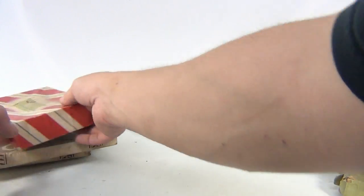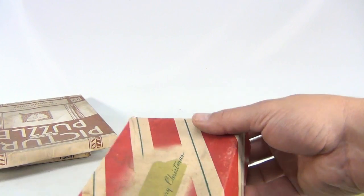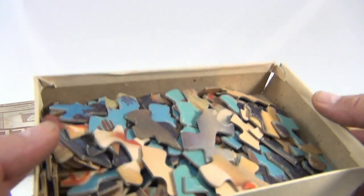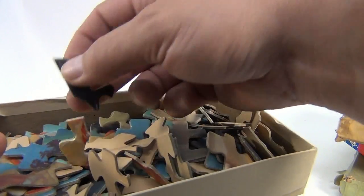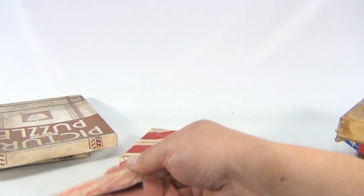All right. Let's go to these last three. This is A Very Merry Christmas by Wieboldts. There's some extra paper in there. We have not counted this one either. The pieces look okay. Little use issues on these. You know, I guess it's going to be the temptation of fate to try to put these together and see what's there.